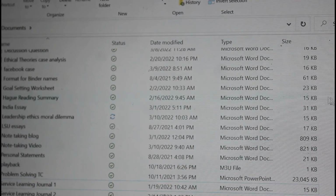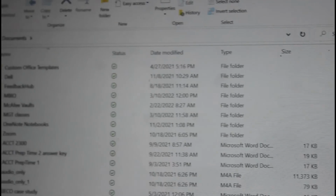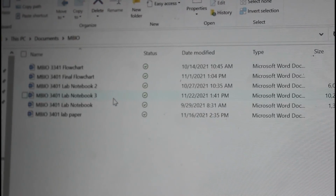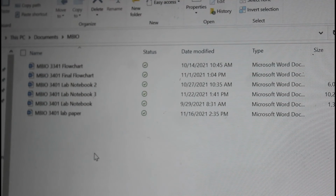Now they've all moved, and I'm going to go to that folder and click it. Now all of my microbiome notes are in one place, so I can easily find them and keep them organized for when I'm studying.